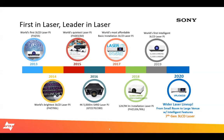2018, we introduced the 12,000 and 9,000 lumen projectors. In 2019, last year, we introduced the F8Z 70 and 75, which was the world's first intelligent setting projectors. And now we've increased the lineup in 2020 to have a lower cost laser projector to really fill our lineup from entry all the way to high end.